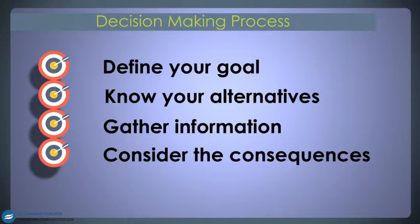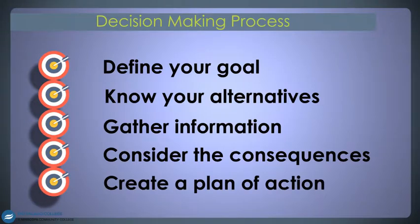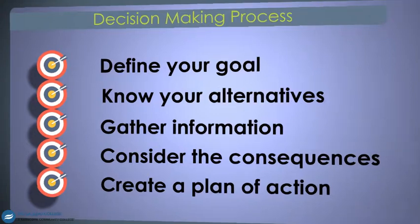Evaluate the pros and cons of each alternative. 5. Create a plan of action. List the steps needed to achieve your goal. Breaking down the decision-making process into manageable steps can help make choosing a career path less stressful.